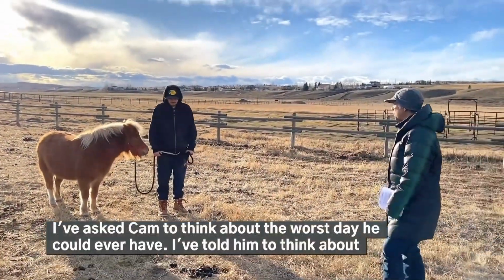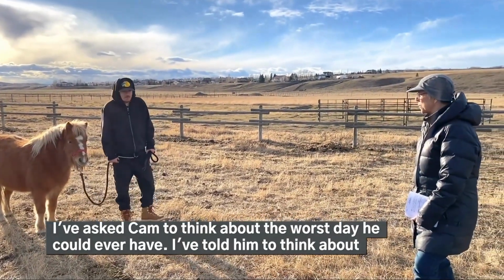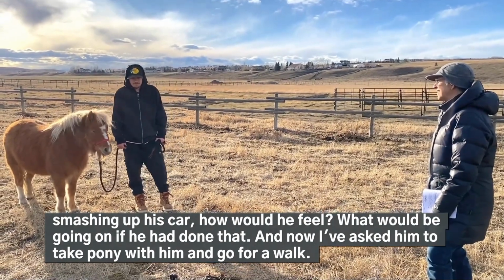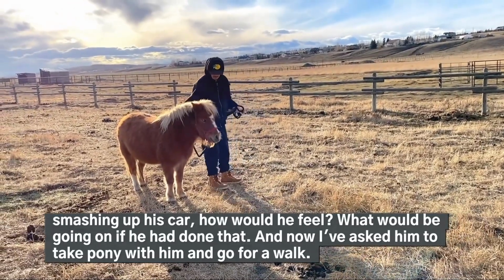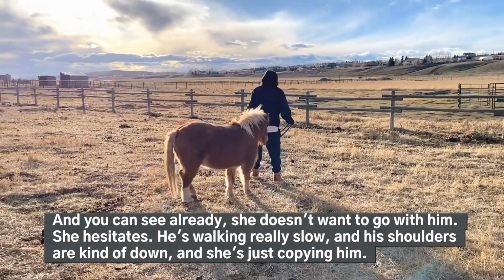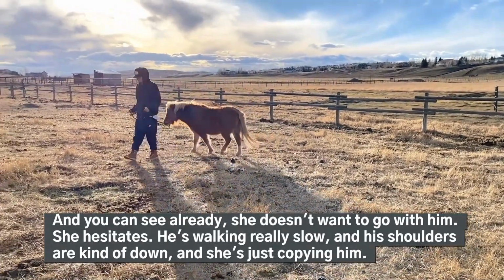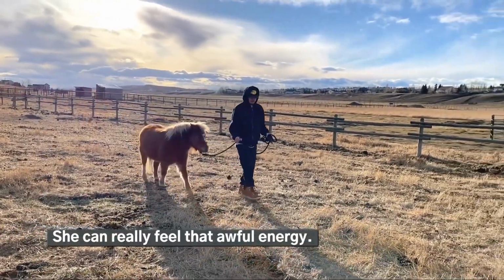Well, right now, I've asked Cam to think about the worst day he could ever have. I've told him to think about smashing up his car. How would he feel? What would be going on if he had done that? And now I've asked him to take Pony with him and go for a walk. And you can see already she doesn't want to go with him. She hesitates. He's walking really slow and his shoulders are kind of down, and she's just copying him. She can really feel that awful energy.